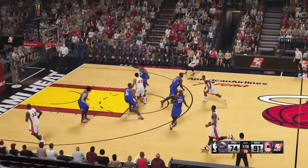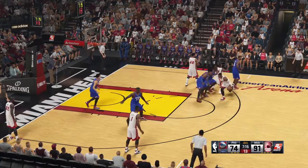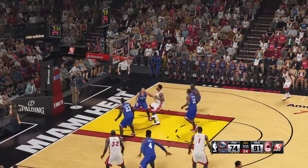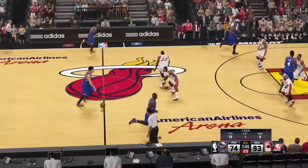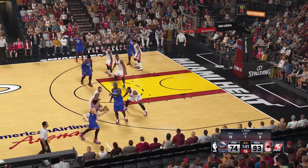And here is Chalmers. Kicks to Wade. Chalmers with the screen on Thompson. Wade with it. Picked up by Thompson. Bosch. Nice shot from the wing. Bosch has got 11 points here in just the second half. The 76ers trail by 19. Carter Williams kicks to Richardson.